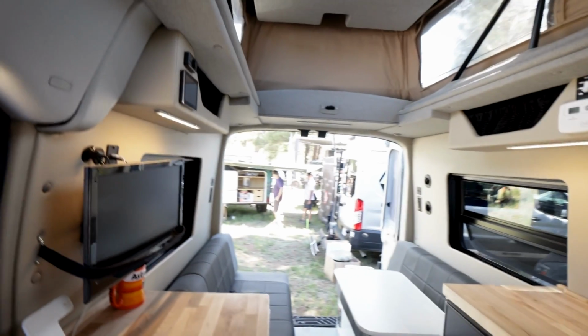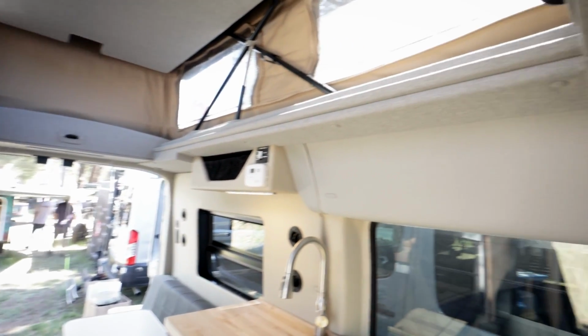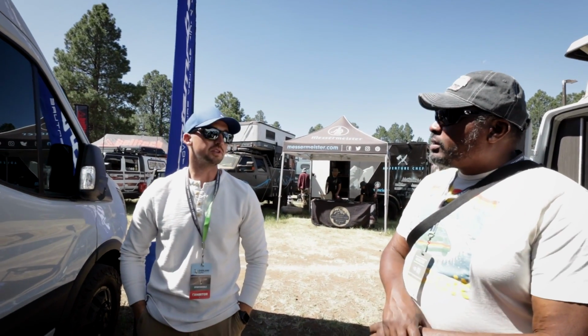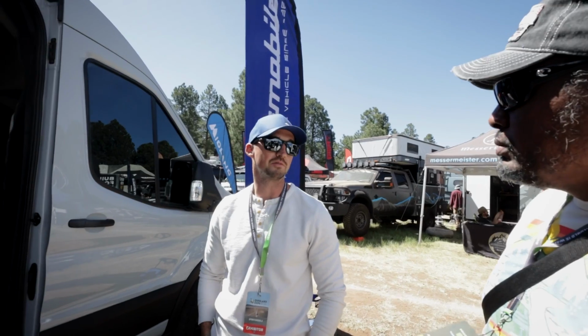Sportsmobile has that name cachet with everyone, of actually being the first vans that got off-road and got out there. Been doing it since '61. It's the same company, exact same company, still owned by the same people who originally started the company back in '61. Haven't changed any ownership. Just have a brand new location out in Phoenix, Arizona now.